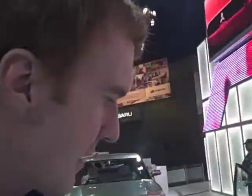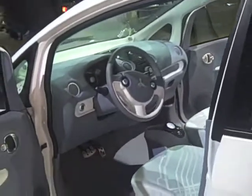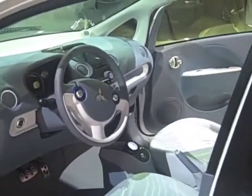This is the Mitsubishi i-MiEV, and it is a fully electric car. No hybrid, no engine under there, no generator. It's just electric motors and batteries. It will go up to 100 miles on a charge. It's currently on sale in Japan. They're planning to bring it here. It's just passed federal regulations. They're planning to bring it here for 2011.